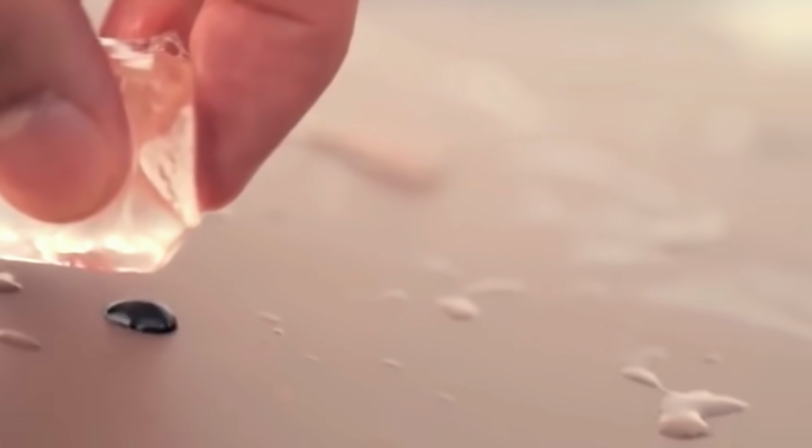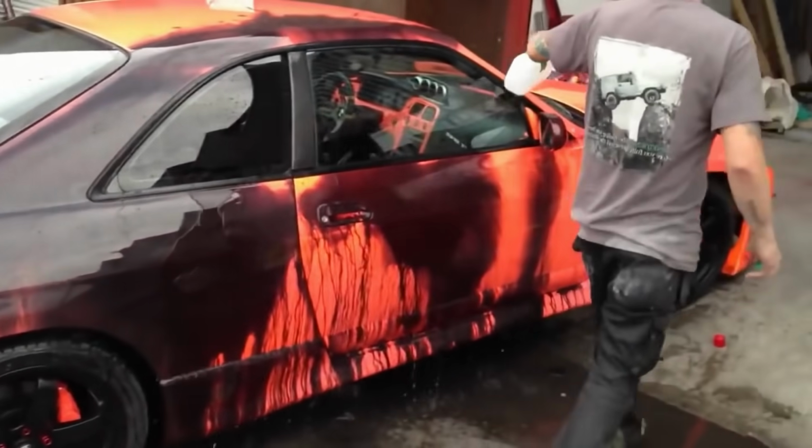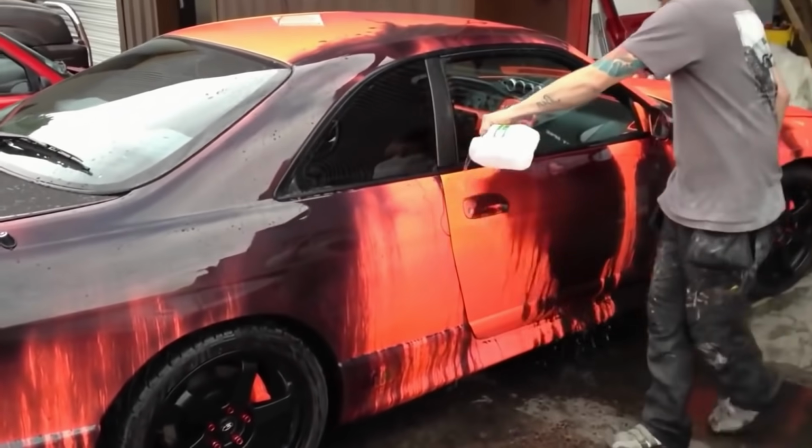Any of these would be really cool paint to have during a rainstorm on a hot summer day. Imagine the looks on people's faces. We're sure some people might even have their eyes checked for seeing things.